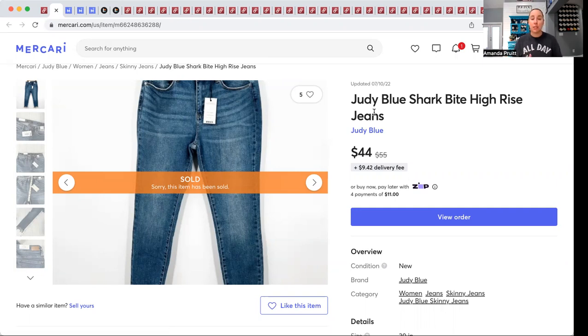Anyway, I actually purchased these for me. I don't know why. I don't do high rise, but I'm like, let me try them one more time. Absolutely not. So I did pay up for these. I think I paid like $22, but I still ended up making a profit even though I went ahead and sold them, and they sold very quickly. I had heard of Judy Blue, not something I've ever found out by myself shopping.